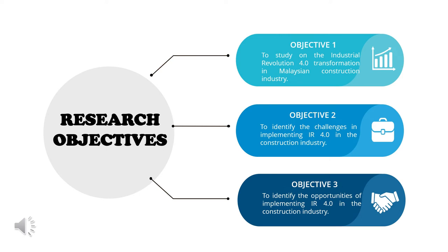There are three research objectives. The first one is to study the industrial revolution of 4.0 in the Malaysian construction industry. Meanwhile, the second and the third objective is to identify the challenges and opportunities in implementing the IR 4.0 in the construction industry.